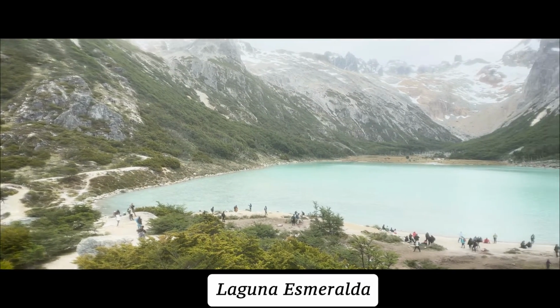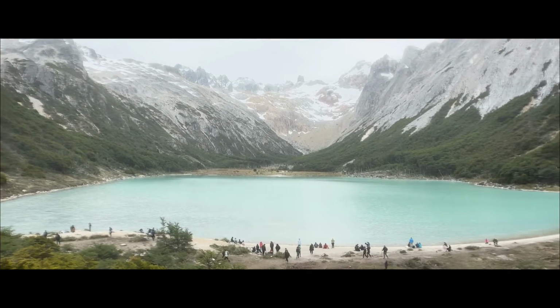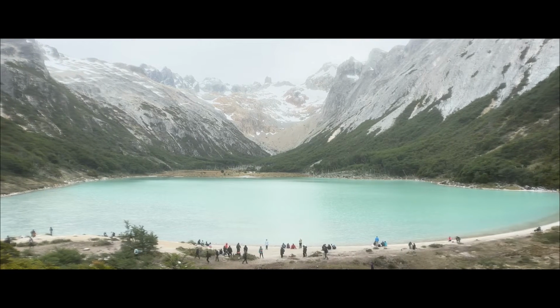Yeah, Laguna Esmeralda is the more common hike that people will do. That's, I think, 5.5 miles, but it's actually an easier hike to do. A little bit more gradual of an ascent. The trail is a little more taken care of. So most people will do that one. You'll encounter more people there.